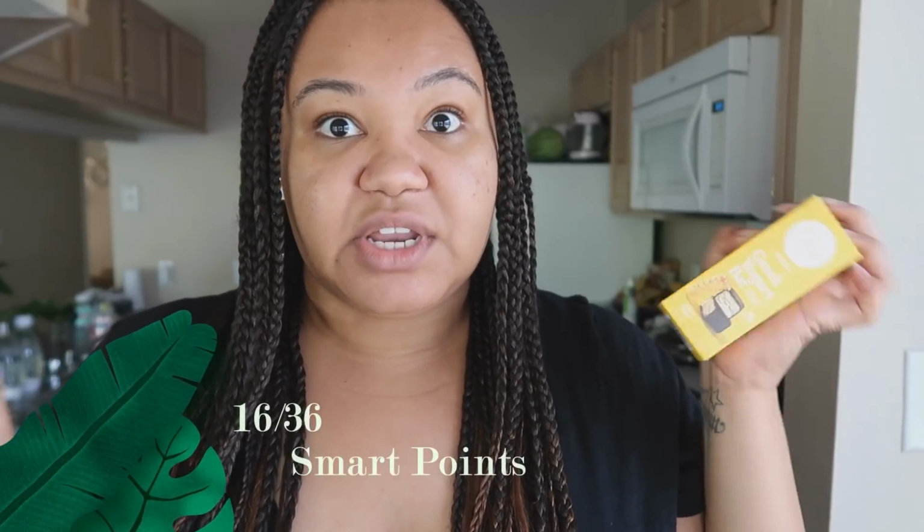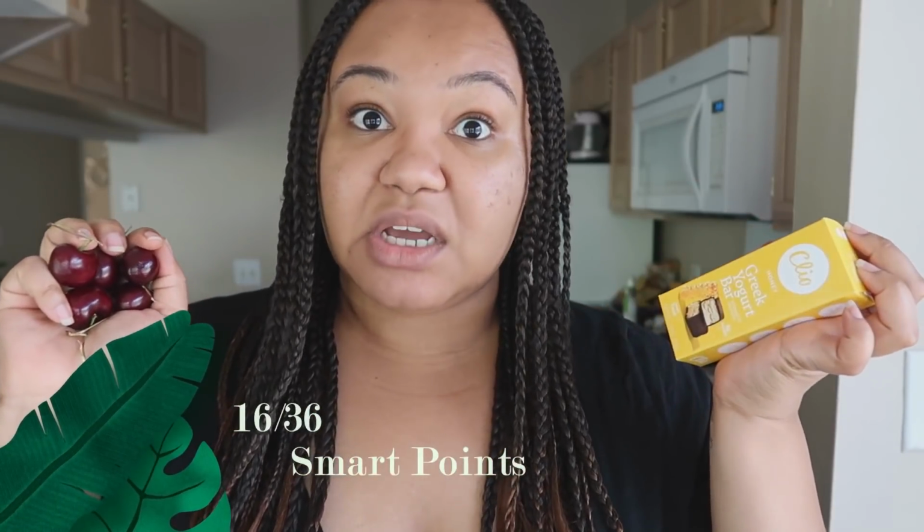Cleo bar. You guys know I love these. This is actually not the honey Cleo bar. Well, it is. It's half honey, half coconut. Me and my sister wanted to try both, so we cut them in half yesterday. So it's a halvesies. So this is 6 points. And then I just grabbed a handful of cherries for a little mid-afternoon snack. So 6 points snack added to the rest of mine for the day put me at 16 out of my 36 points.